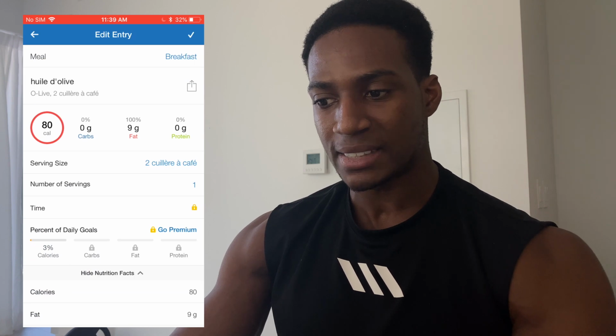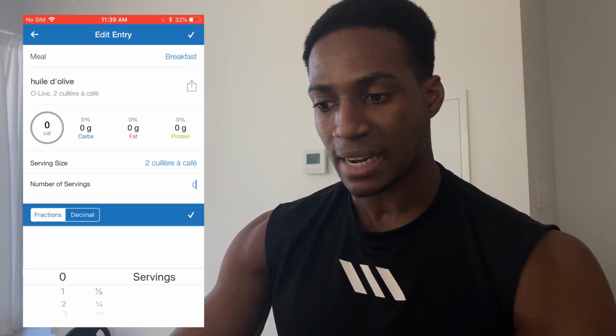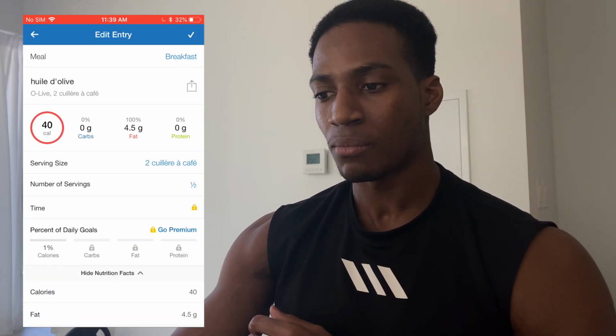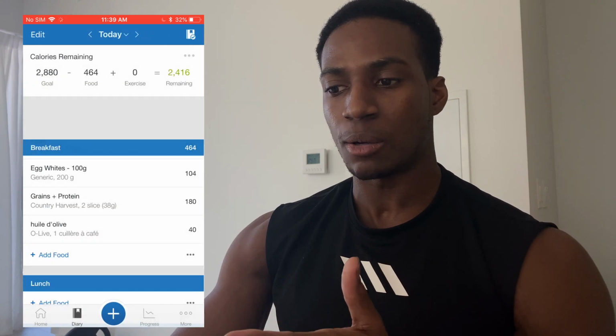So I'm going to have to go back on Myfitnesspal right now because it says the serving size is 2. I'm going to have to change that to half of the serving because I actually used 1 tablespoon. So instead it's 4.5 grams of fat. So my breakfast adds up to 464 calories.